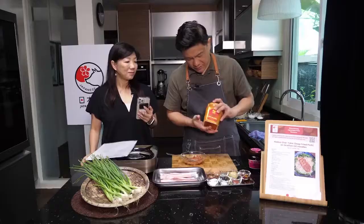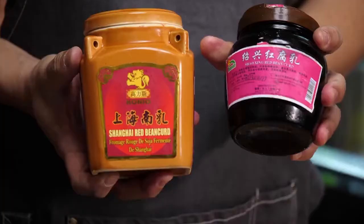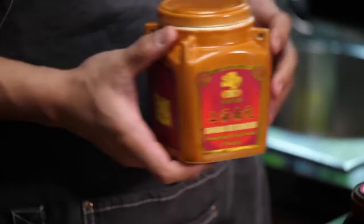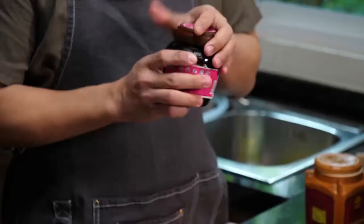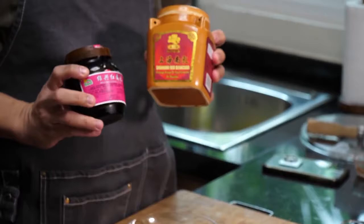This is a big bottle, which you all can see. That's a smaller bottle. Don't worry, Lami, you don't have to keep the bottle. These things last very long. It's fermented, so the longer the better. If you don't want to keep the bottle, you can take it out of the little plastic bag and put it into a smaller bottle. They also come in small little bottles you can find at the supermarket. But I find these two particular ones really good.